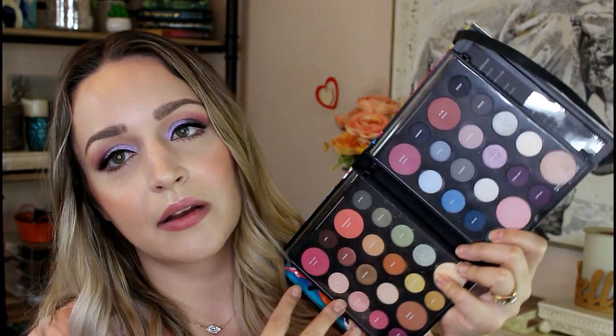There's a huge mix of mattes and shimmers in here. These shadows definitely have fallout. You have to keep that in mind. There's no getting around it, but they do last all day. They have beautiful pigmentation. I'm a big fan.